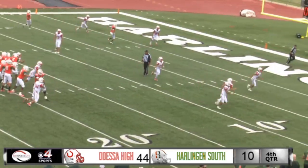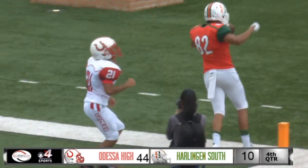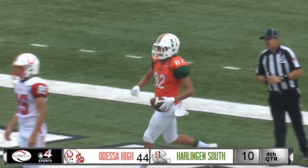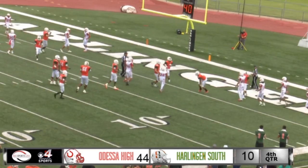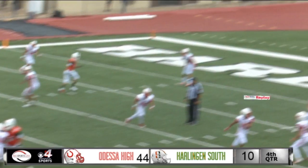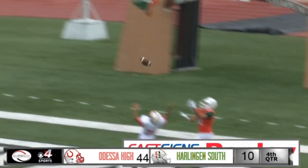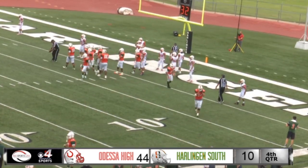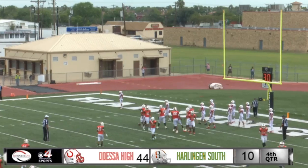Oh, here you go. Pass into the end zone. Got a receiver open in the end zone. Touchdown, number 82, Carlos Guajardo. And a beautiful pass there by Ryan Cortez, just finding his receiver open in the back end of that end zone. And the Hawks will put the first points on the board in a long time. They have not done anything in the second half, but, hey, 6 on the board.